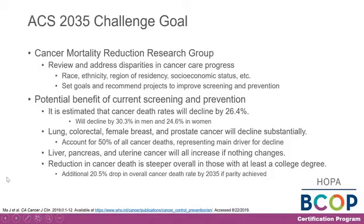So the last thing I wanted to talk about today is the ACS 2035 goal, or the 2035 challenge goal. And what they did is that they put together this research group called the Cancer Mortality Reduction Research Group. And their charge was to review and address disparities in cancer care progress.